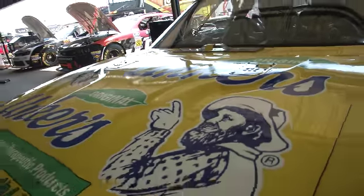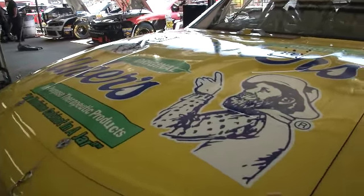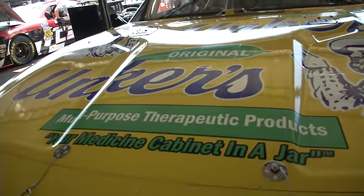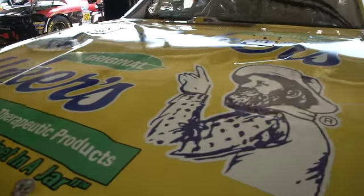I didn't have the proper hood decal, so I took two quarter panel decals and stacked them on top of each other. Nice. So, all excited about being here in a 93 car this week. I'd like to thank Unkers and Pat and everybody for helping me.